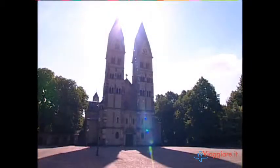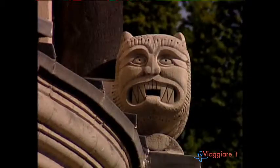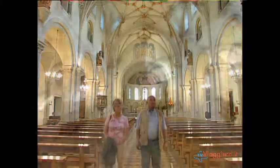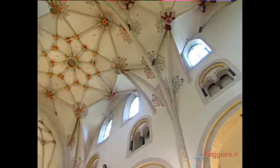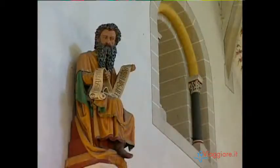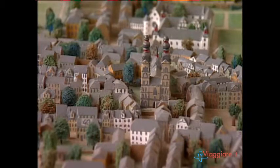Looking around the town, the most striking church is the Basilica of Saint Castor. Founded in 836 and modified in the 12th century, it bears witness to the importance of Koblenz in the Middle Ages. This was in fact the seat of Trier's archbishops and electoral princes, and matters were further helped by the town's convenient location at the intersection of two important waterways.